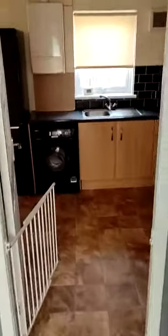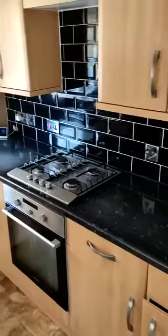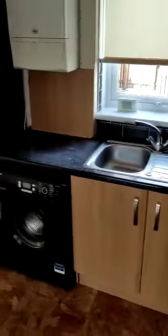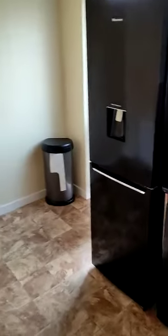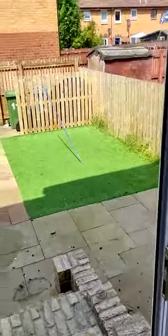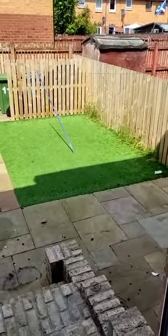Taking you through into the kitchen. You get gas central heating, your gas hob, washing machine and fridge freezer. Place to put maybe some tables and chairs into the back garden. Got the artificial grass at the back.